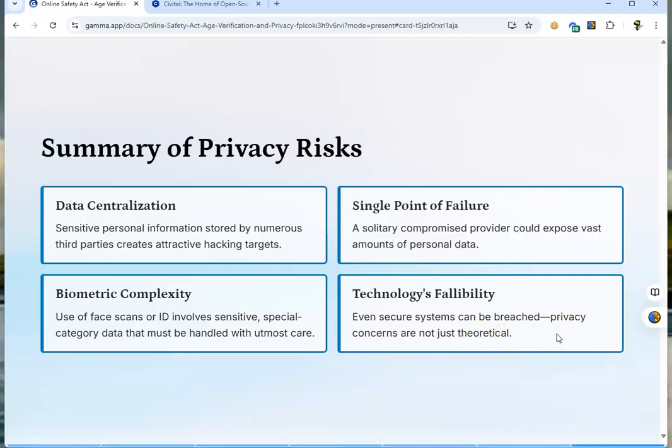And technology's fallibility, obviously even these secure systems can be breached. Privacy concerns are very, very real. They're not just theoretical. And people saying that if you don't believe in this act, you're on the side of paedophiles and whatever are just completely misguided here. This is not our issue with it. There are serious problems with this act and the way that we're being forced to verify our age with personal details.